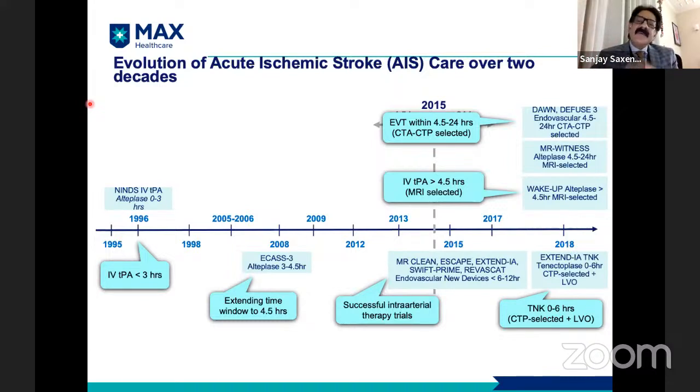There was a mismatch, hyperintensity not seen on FLAIR. Then I think these patients would be considered for IV thrombolysis that was possibly beyond 4.5 hours. And that window was extended up to 24 hours by a few more landmark trials on mechanical thrombectomy, DAWN, DEFUSE 3. And now it's being practiced. I'll show you a few of the trials.